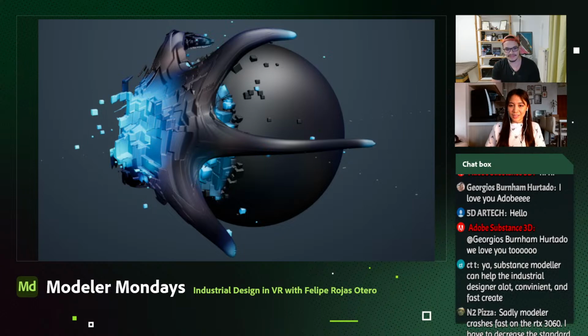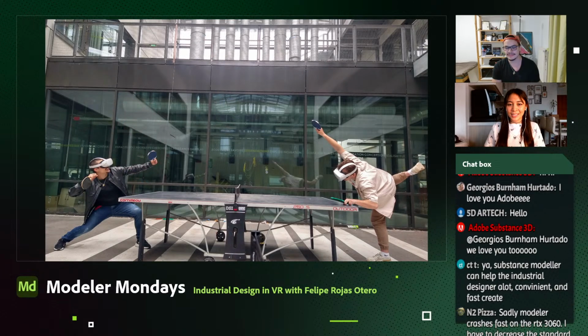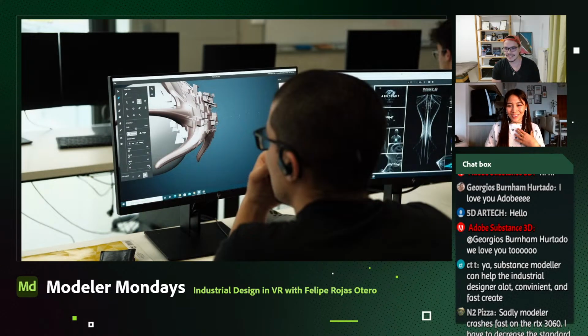So I'm just going to toss something up really quick in terms of what we're seeing. So you're talking about the actual helmet that you built. Why a helmet, if you don't mind me asking? I'm sure everyone is curious.